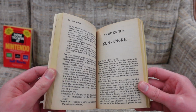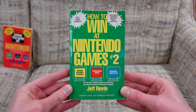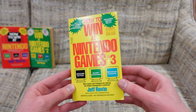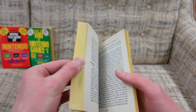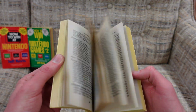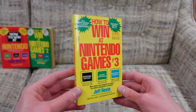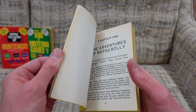Yeah, maybe Jeff Rovin's not the kind of guy you want to be listening to with comments like that on Ghostbusters, but hey, it can't be perfect every time, and that's what you get from the sequel book. He wasn't stopping there, though, as there's How to Win at Nintendo Games number 3. I guess it makes sense, make them a trilogy of books. You're getting into later in the NES's life now, about 1991 for this one.